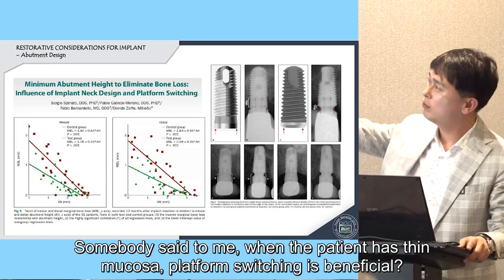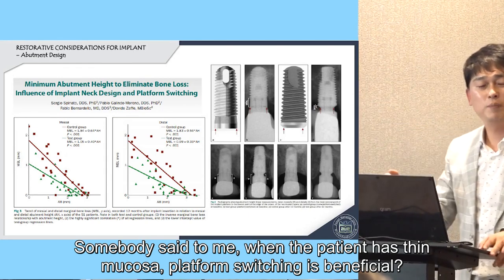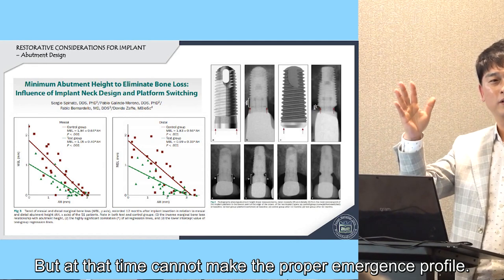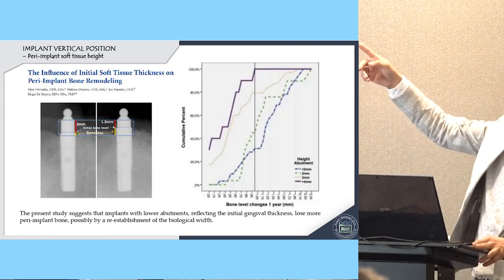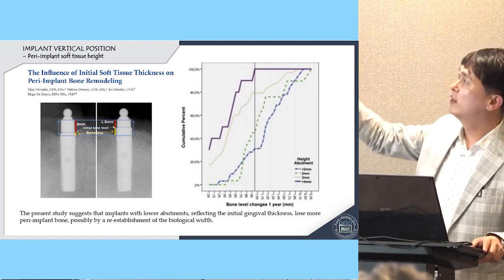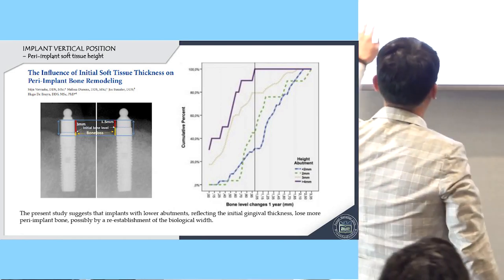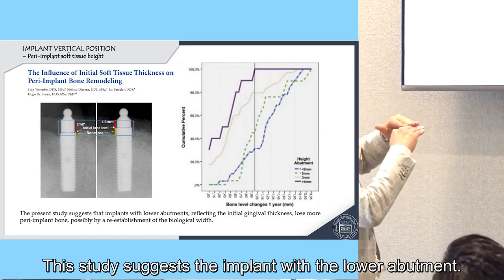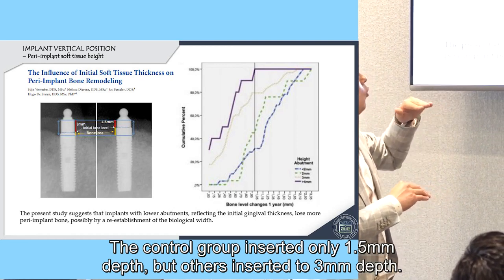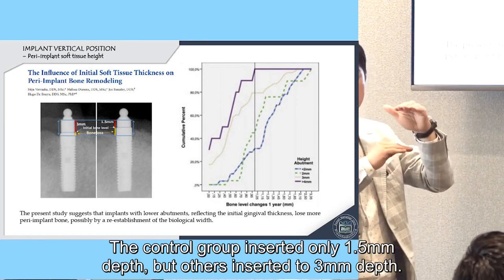So somebody said to me, when the patient has thin mucosa, platform switching is beneficial, right? But at that time, we cannot make the proper emergence profile. I will show the next slide. This paper indicates the proper depth. This study suggests the implant with the lower abutment. The control group inserted only 1.5 millimeter depth, but the other group inserted at 3 millimeter depth.